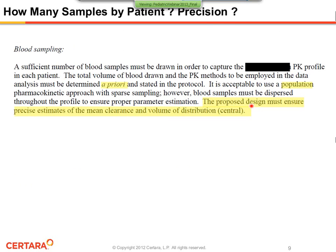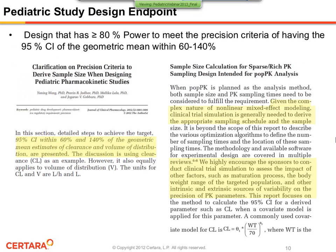So here it's mentioned that we need a good design and precise estimates, but what is a precise estimate? What is a good enough precision? We got this publication from FDA that clearly specified what is meant by the precision criteria to be met before proposing to run a pediatric protocol. Namely, the design should have as an endpoint more than 80% chance of success, or power, to meet the precision criteria of having the 95% confidence interval of the geometric mean between 60 and 140%. I will tackle this in more detail shortly.